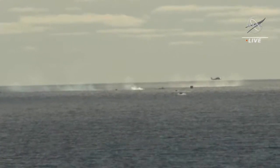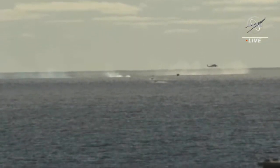We are currently on course to go right by the splashdown location, so we are right about 3.5 miles and closing. We are going to a point that's 1 mile out. That's our next waypoint, 1 mile out from the splashdown location.